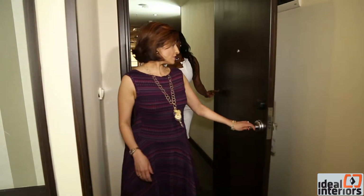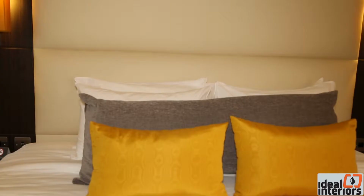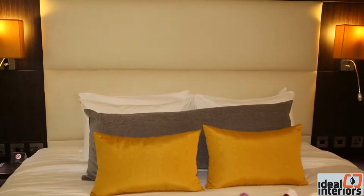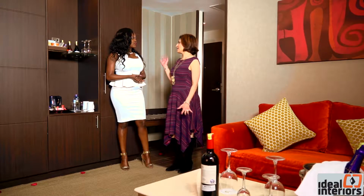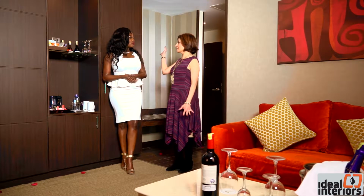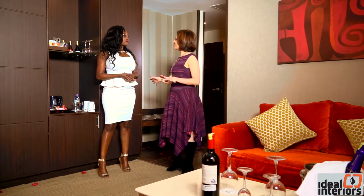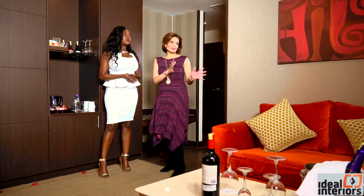This is one of the executive suites. Wow, I like it. What was your inspiration for the color choice? Contemporary African, again. I've used the colors of the landscape around the area, the Ngong Hills, the sunsets from there. And we've started that right from the lobby with the orange theme, and continued it up with one piece in each room that stands out.